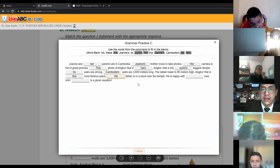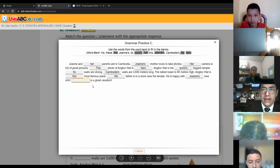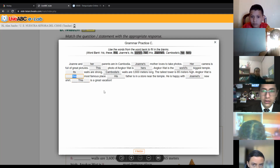In this case, we have his father is in a store near the temple. He is happy with his. I need another thing right here. Or in this case, we can use your aunt's new shirt. And here we have this. This is incorrect. This is not the right one. I think in this case, we have another one. So let's analyze what's the thing that we will do.